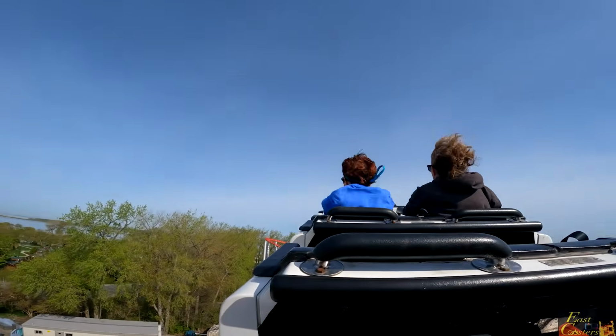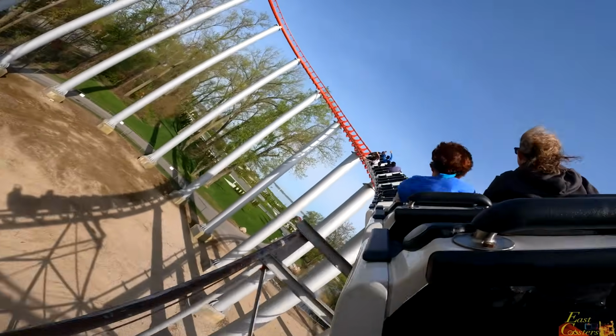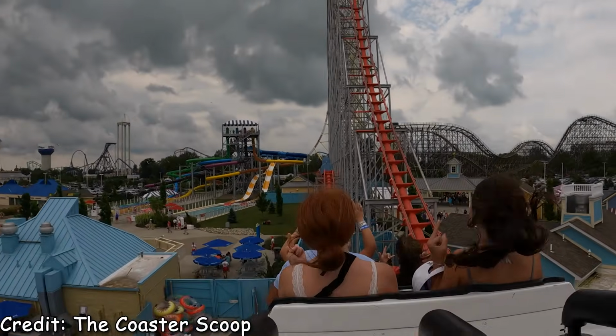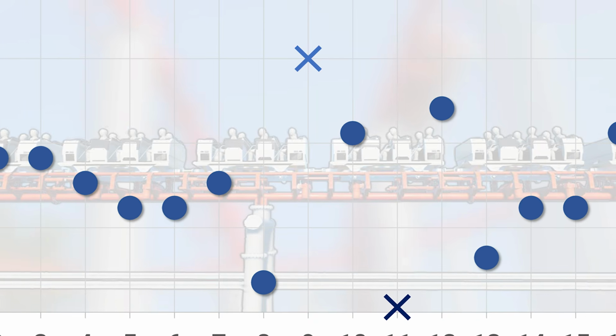The truth is, no matter where you sit on Magnum XL-200, you're going to have a good time. Magnum is an absolutely incredible and super fun roller coaster, and every single row, at least to me, is an absolute blast. My goal with this experiment was not to demean any specific rows, but to uncover some hidden gems inside the rows less traveled, and I think I have.